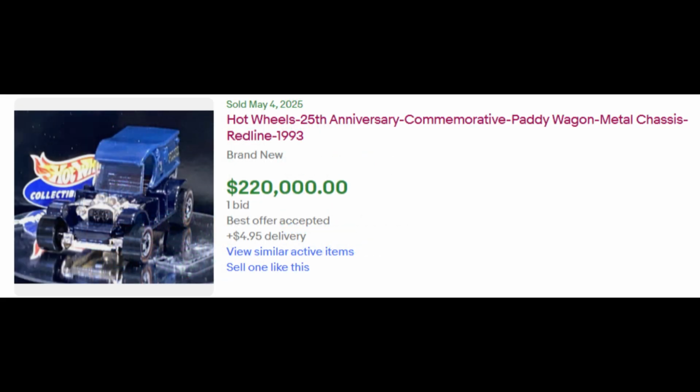And then lastly, we've got this Hot Wheels 25th anniversary commemorative paddy wagon, Red Line, from 1993. So it's not even the original Red Line. It sold for $220,000. That is just amazing.